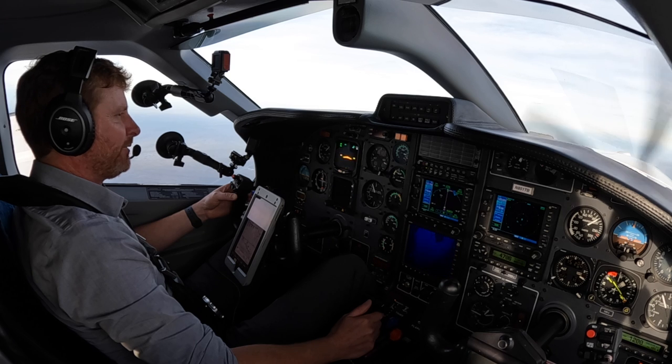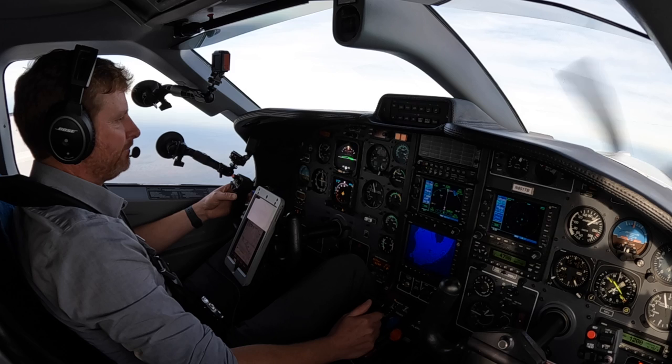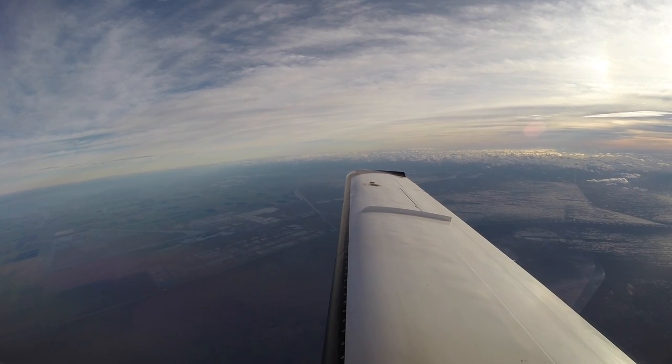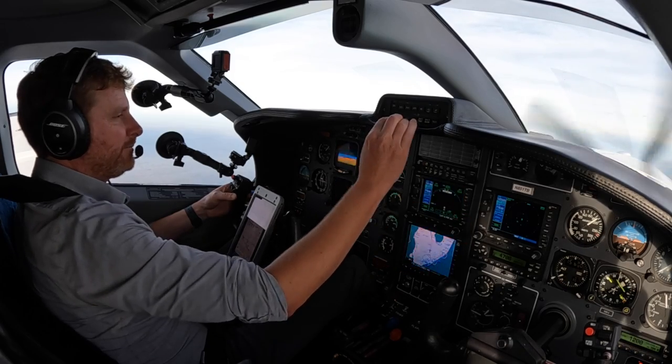Morning Miami, November 851 Tango Bravo, 15,400, climbing to 16,000, direct Hurricane. November 851 Tango Bravo, Miami Center, clear direct to LaBelle, climb and maintain flight level 180. Direct to LaBelle, climb and maintain 180, 851 Tango Bravo.